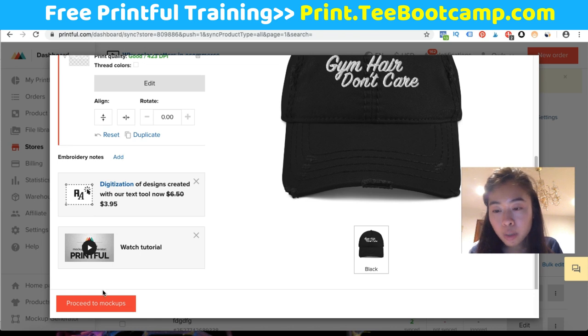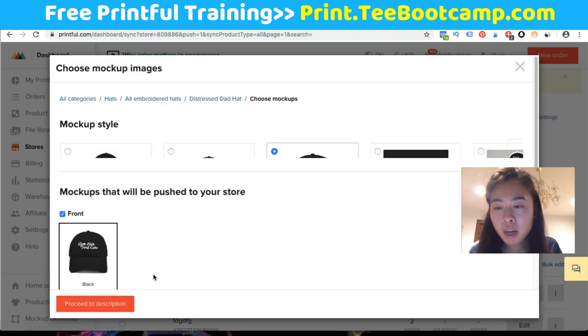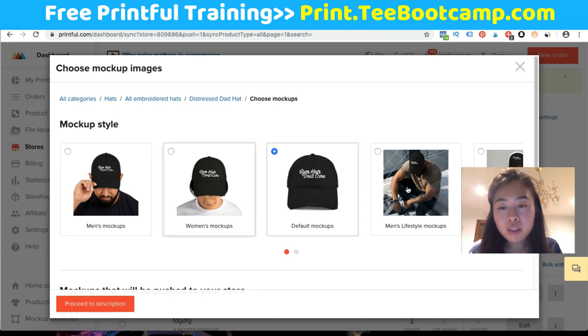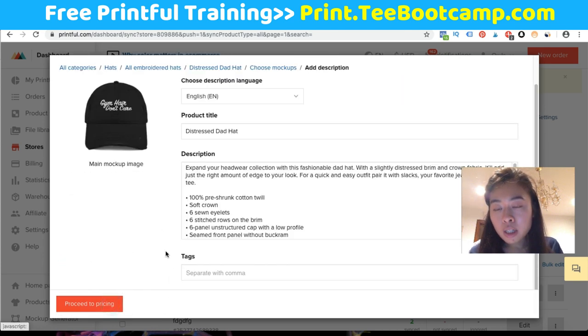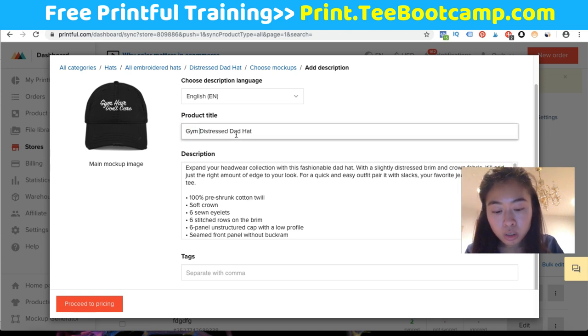And then the next thing I want to do is say proceed to mockup. And then I get to pick the mockups that they have here. I like to stick with the default one. You can go ahead and select any of the models. And then I'm going to continue. And I'm just going to say gym hair.